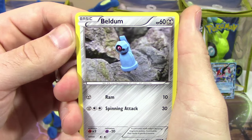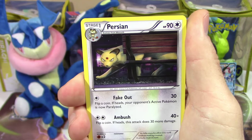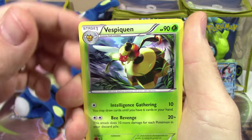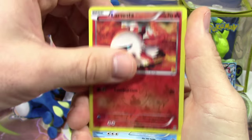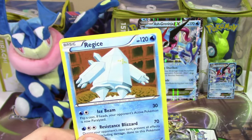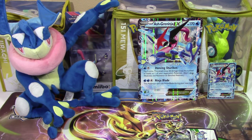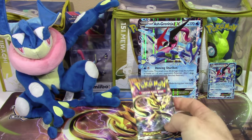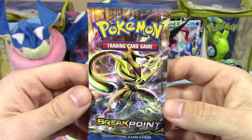Alright, so our pack here has a Beldum, Goomy, Wooper, Baltoy, Persian, Vespaquin, Lucky Helmet, Ampharos Spirit Link, Reverse Holo Larvesta, and a Regice. Regular rare, ooh. At least it's a good card. It is, but now we have to depend on this last pack. Regice of Ninja Frog. Come on, Greninja, be kind to us.